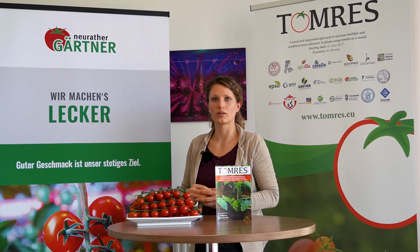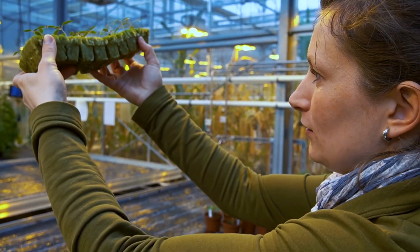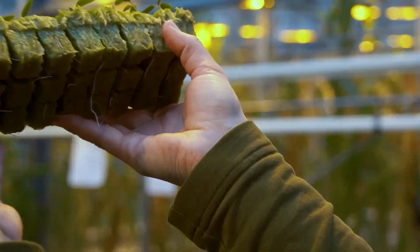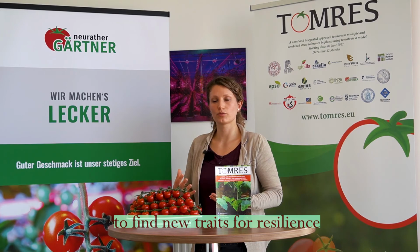The novel trait group, which is focusing on plant hormones, which are important, so root exudates, for example, as well as on the root structure, which is important to find new traits for resilience.